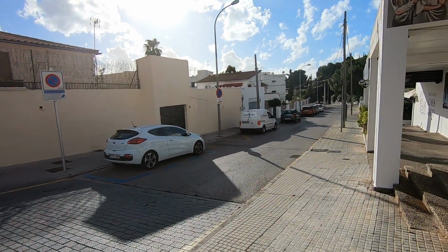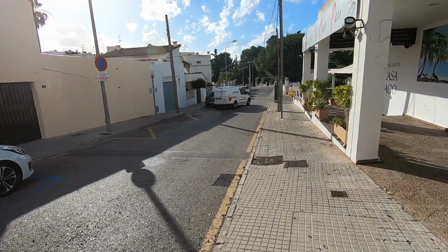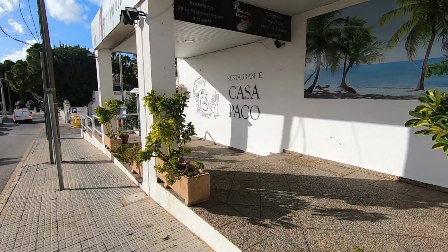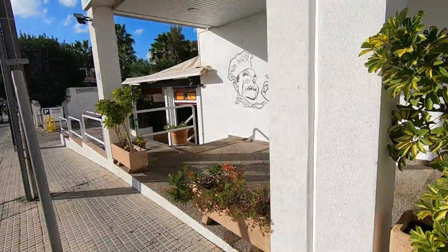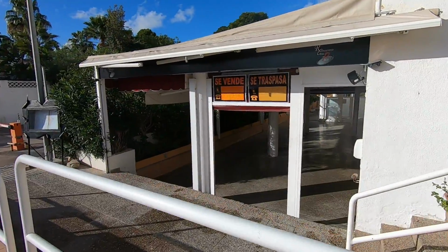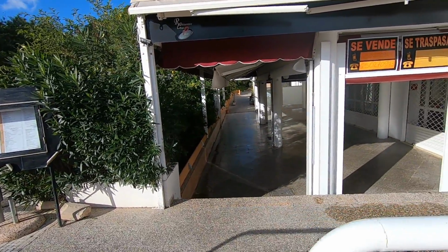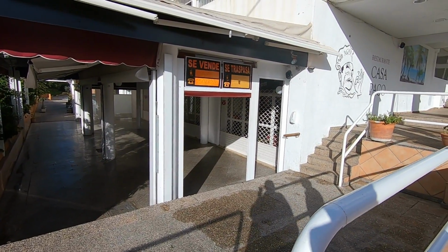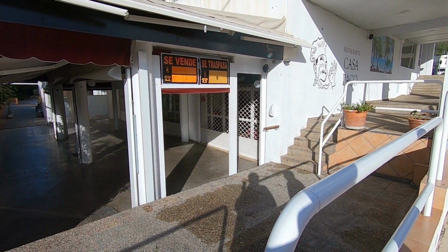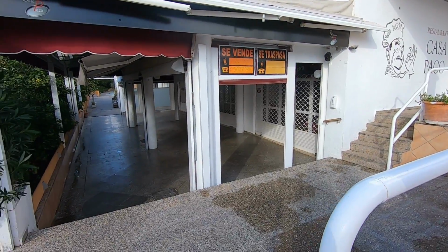This is the road that takes you down to the beach if you want to walk down to the beach, and it's where we used to live, just down here on the left hand side. And on the right hand side we have Casa Paco, a place we used to visit regularly, lots of our friends visit, and I'm sure many of you will be sad to see that it's now for sale, it's now closed. Paco has decided it's time to retire, so no more Casa Paco, and hopefully someone will take this restaurant on for the new season 2021 and make a success of it.